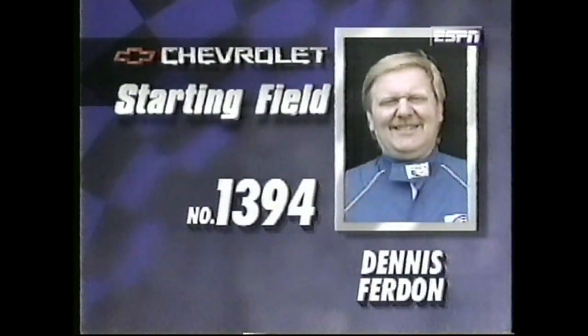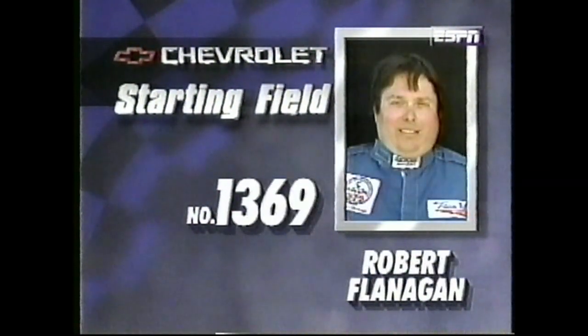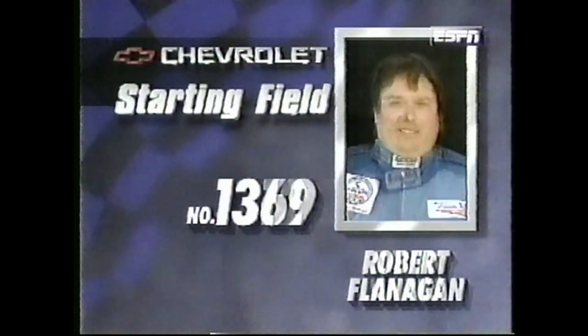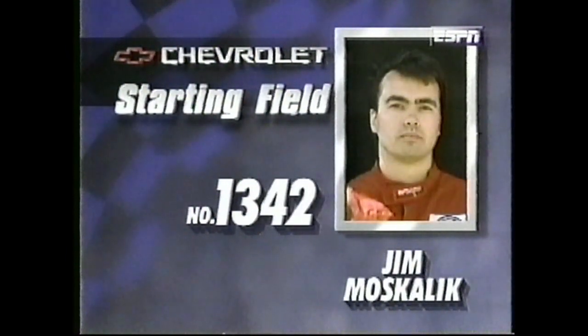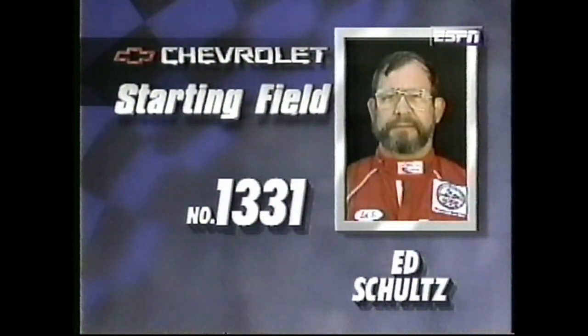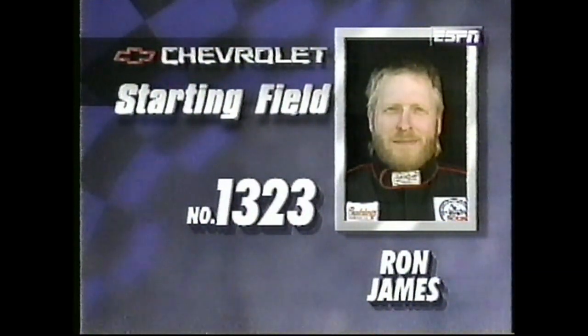In the Chevrolet starting field, the number 1394 will be Dennis FERDON. Dan Vanden Heuvel will be in the number 1377. Those two guys won the first 2 rounds. Robert Flanagan will be in the number 1369. David Marks in the 1312. Also in the starting field, Jim Moskalik. He'll be in the 1342. Also, we'll find Ed Schultz, his truck number 1331. Then it's Ron James. He'll be driving truck number 1323.